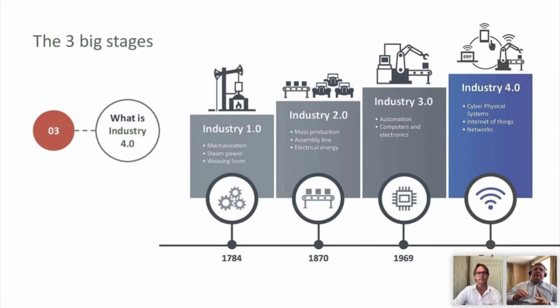And then, so we are now in the third step, and we are now at industry 4.0. In industry 1.0, we had some major inventions like the first rotary printing press, but it was steam powered. It was not easy to work with.